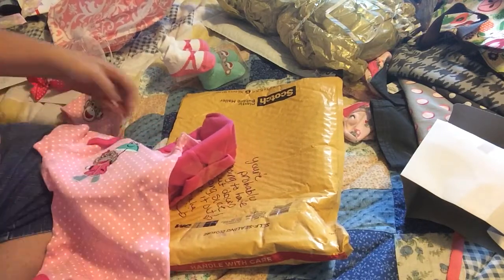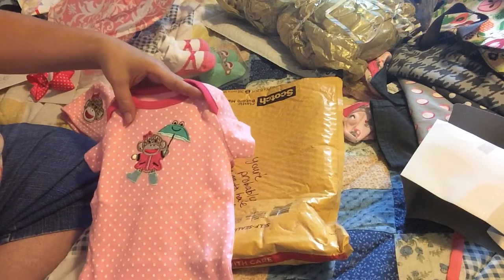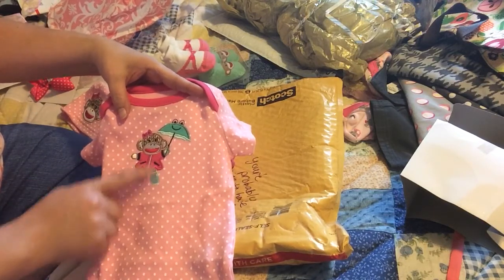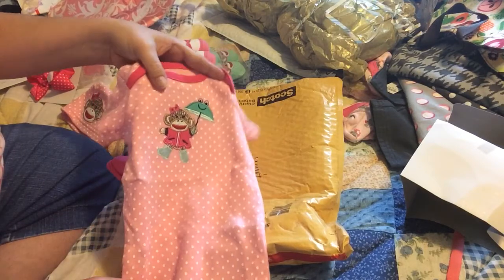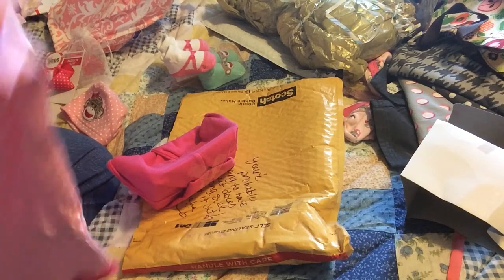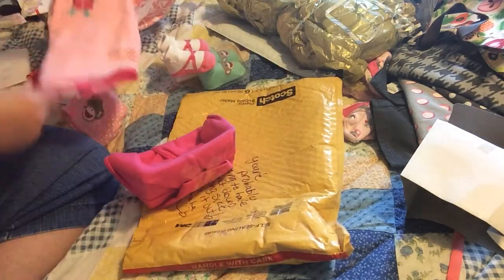Oh, my friends out there who watch your channel and Nicole, look at that. Look, with the little rain and the little splash boots. It's embroidered. I love it, love it, love it. With size 0 to 6, so this could fit any one of my babies. Looks like it'll fit Savannah the best.